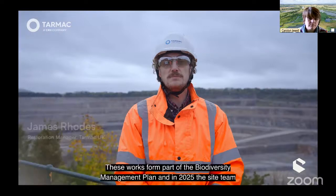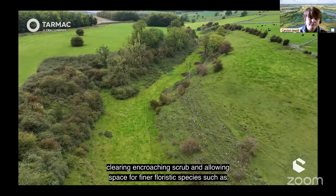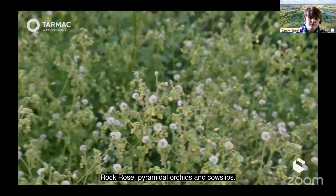These works form part of the Biodiversity Management Plan, and in 2025, the site team completed an incredible 2 hectares of limestone grassland rehabilitation, clearing encroaching scrub and allowing space for finer floristic species such as rock rose, pyramidal orchids and cowslips.